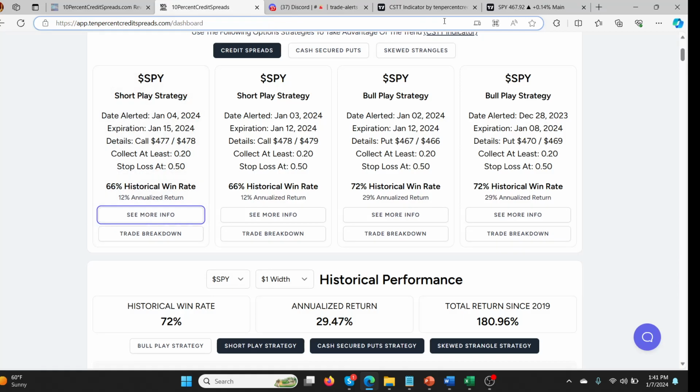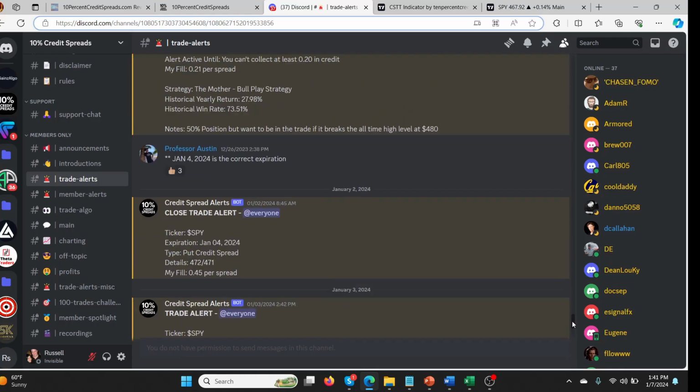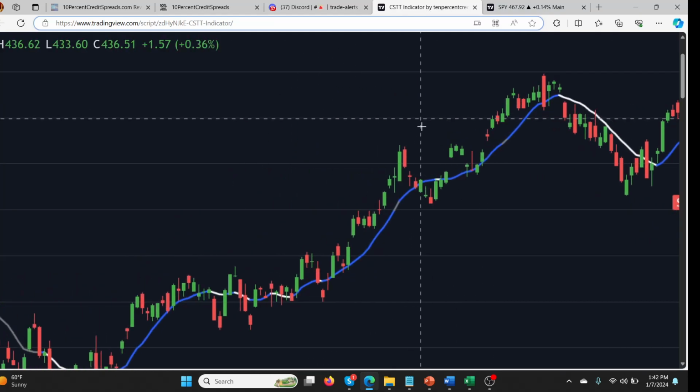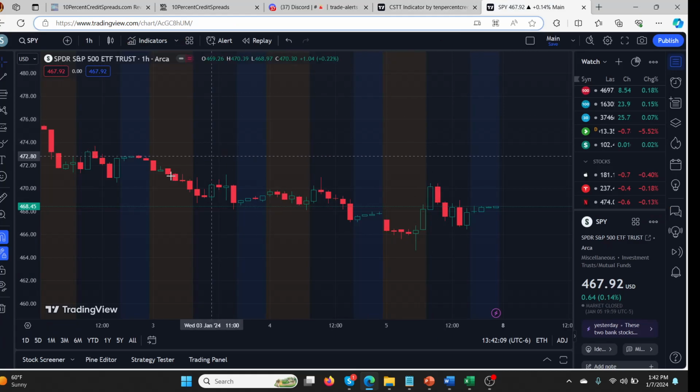It appears on the dashboard, but also in the Discord where you can get the alert as well. And you can see the other SPY trades as well above that. So really, really quite good. Overall, I'm pretty impressed with this. The indicator is really cool. I still have to put it on my TradingView. I'll probably do that and do another video to see what exactly was shown on here.